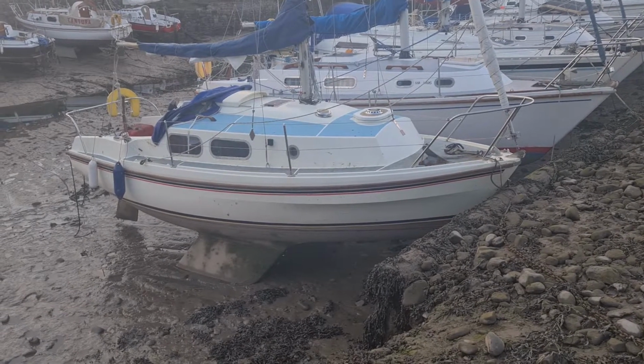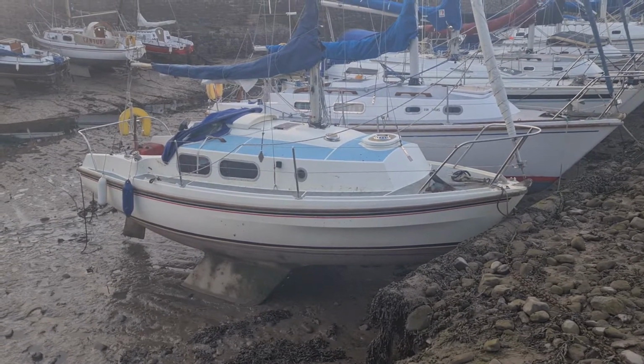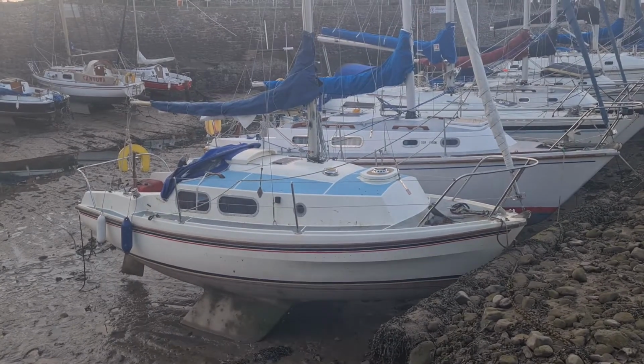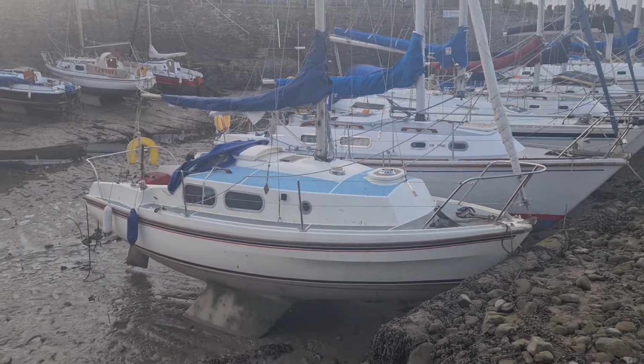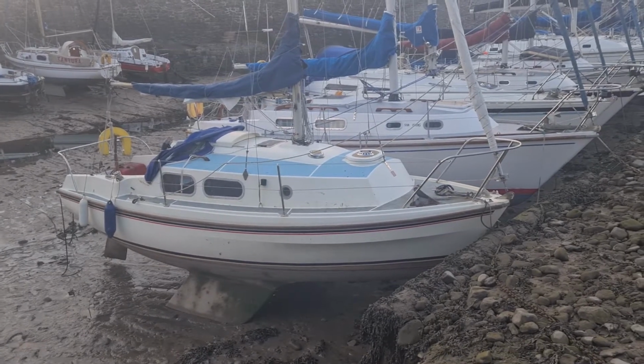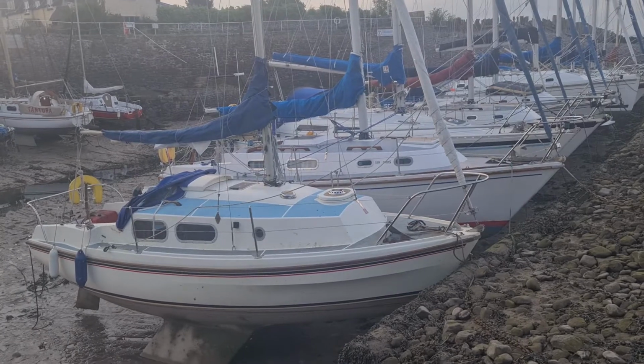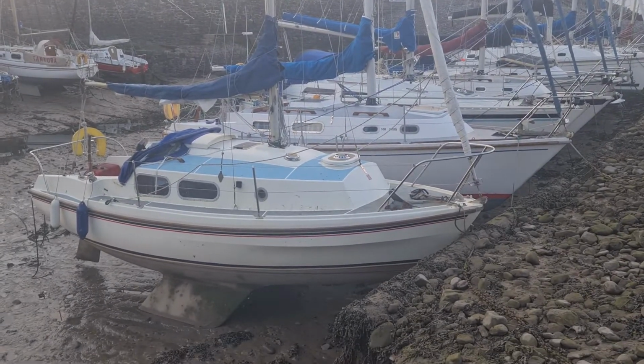So there she is. She's gorgeous. Oh wow. I've wanted one of these boats for years, and I've read the ins and outs of these things in fine detail, and there she is.